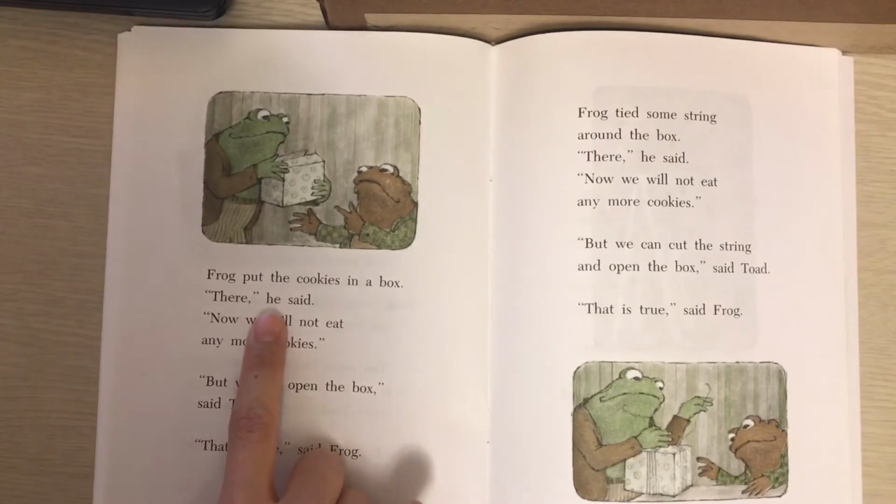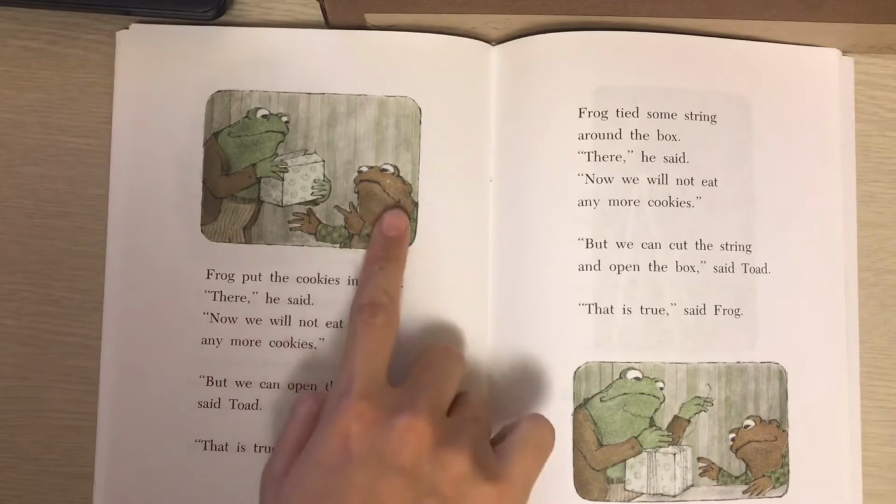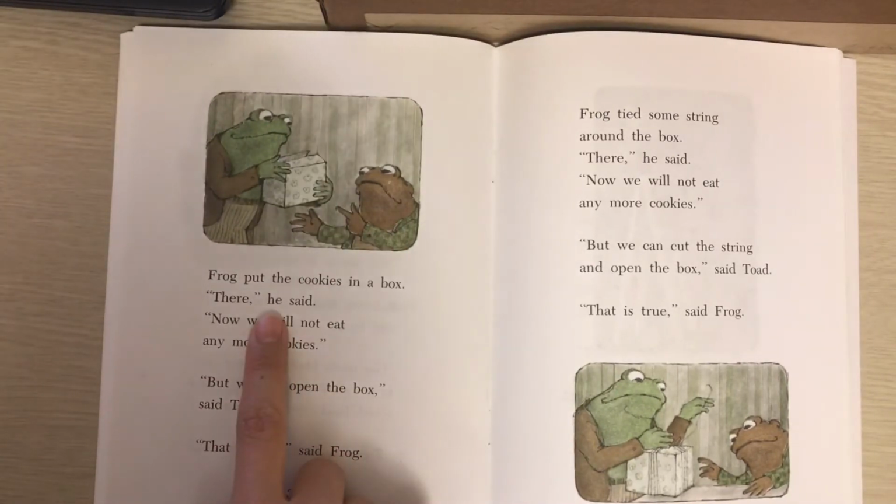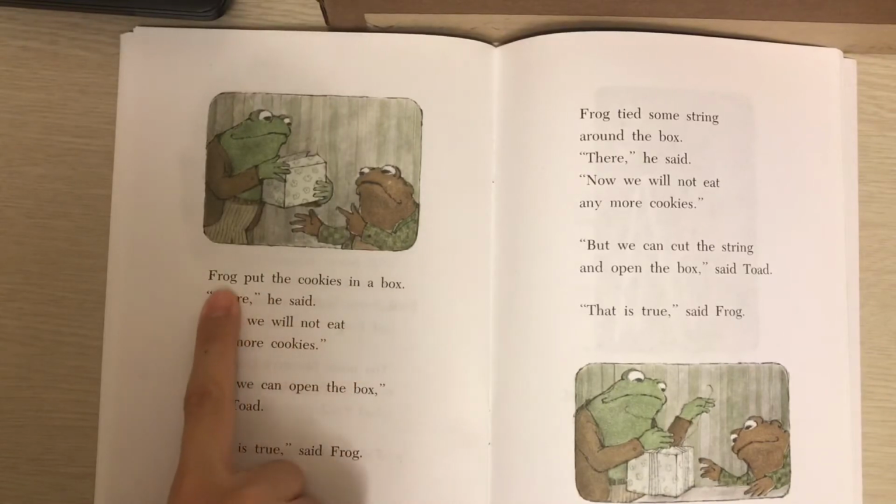Who do you think is talking here? Frog or Toad? Stop and think. If you're not sure, here's a hint to help you figure it out. The author will usually leave a clue for you, either right before or right after the quotation marks, that will tell you which character is talking. So let's do some investigating by going back to the beginning of this paragraph.